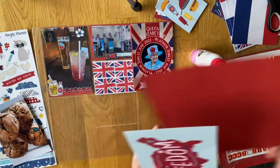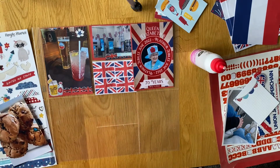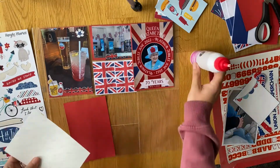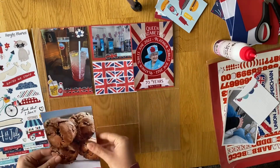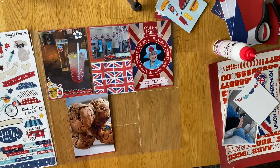So that is that one. I'm just going to back it with some red paper. My way of celebrating, because as I said, I didn't really get much time off to do much, was that I actually made some cookies. I followed this new recipe online, and they made huge cookies, absolutely huge. There were only 7 of them.